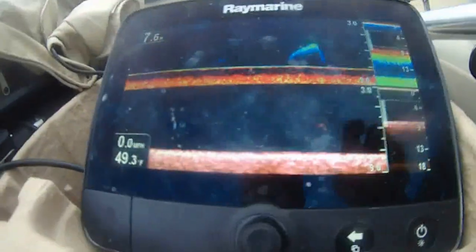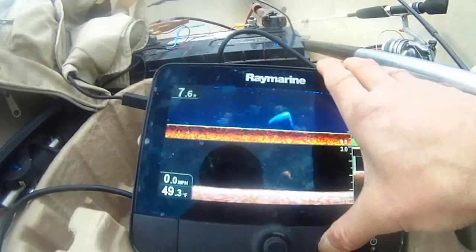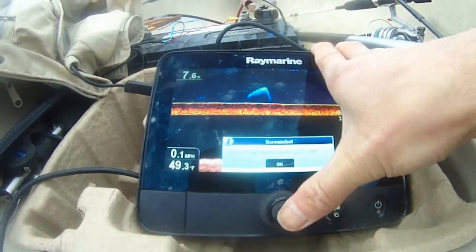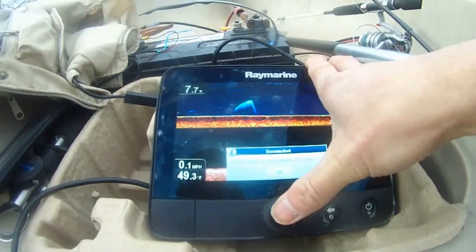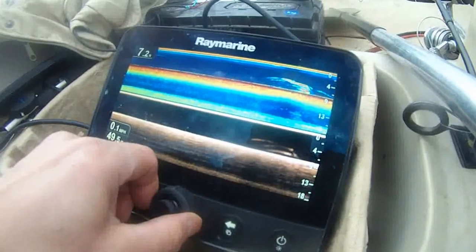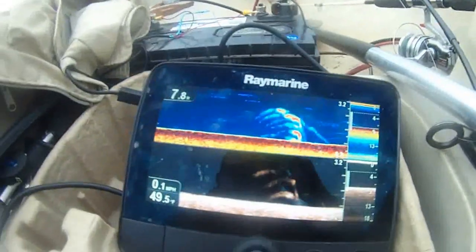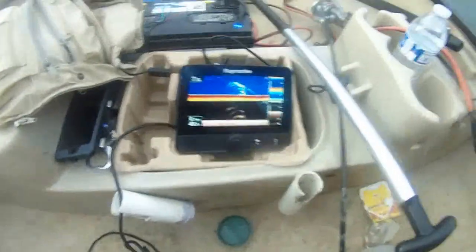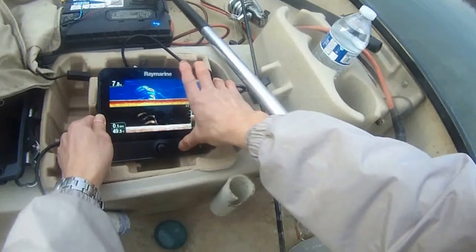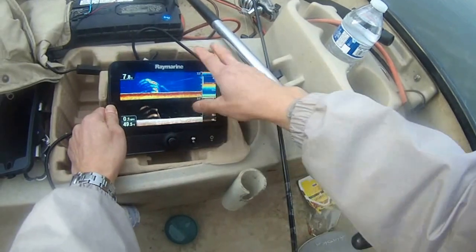At about 5 feet, that's a big fish. Big fish. Fish. Right now, holy cow, so many fish. So many fish, look. Holy cow. Right here, underneath. 1, 2, 3, 4, 5. Pretty big fish.